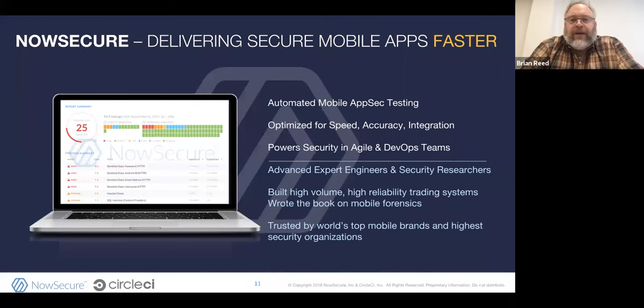So as a little bit of background on us, we've been doing app security testing, pen testing, and mobile forensics since 2009. Over the years, we've moved from tools that enable an analyst to do the work to fully automated tools in the cloud or on-prem that plug into the dev tool chain like CircleCI, Jira, and many of the other tools you might be using.